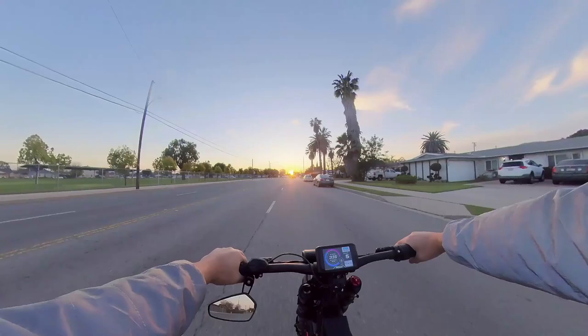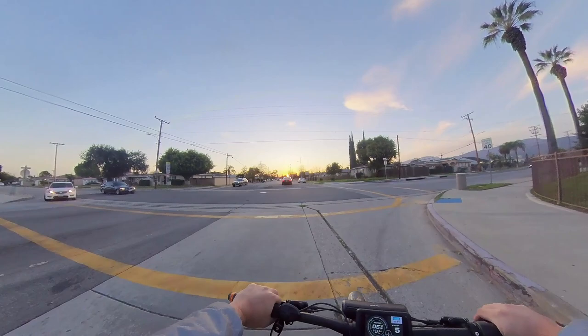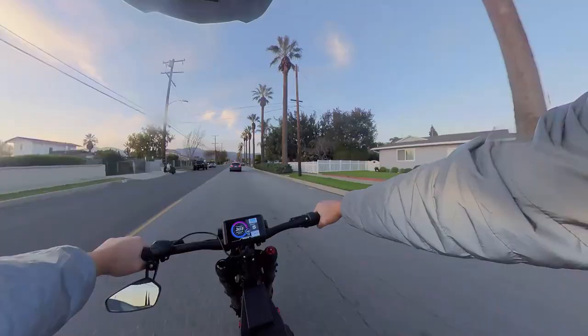Just added some fancy tail lights or undercarriage lights. Spent about an hour and a half hooking the lights up so I could be more visible. We'll do a walkthrough once we're in Santa Fe Dam. This is only my third day that I've owned it.